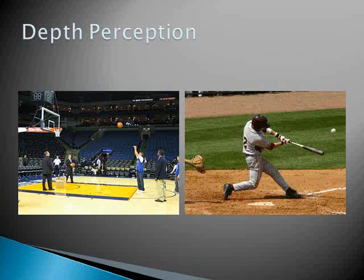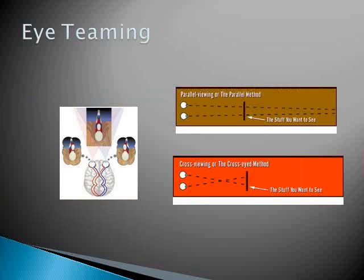So a different type of eye movement that we make has to do with depth perception. So what is depth perception? It's basically knowing how far away things are. We get that from being able to use both eyes together. We get information from the right eye and from the left eye, and then the brain puts the two images together, and from that it gets two different perspectives and gives us information about how far away things are.